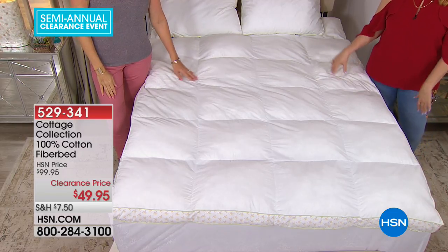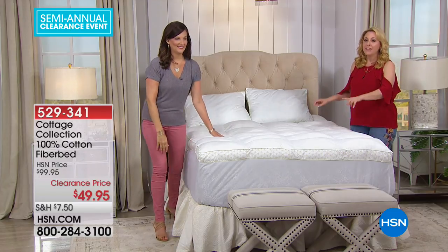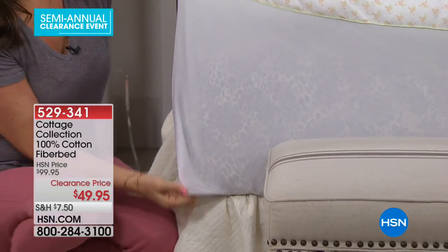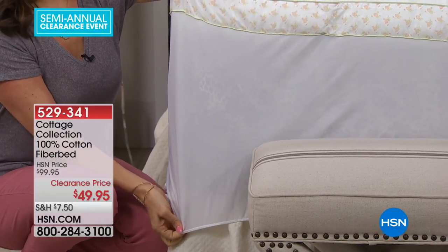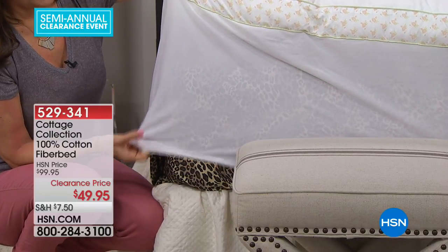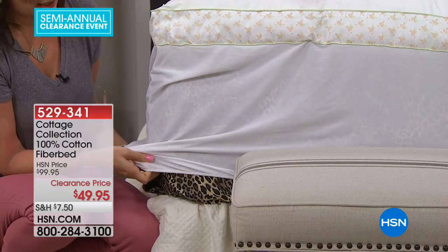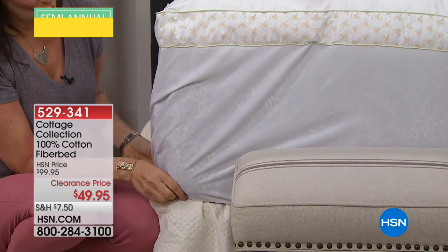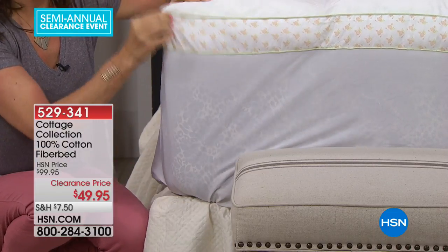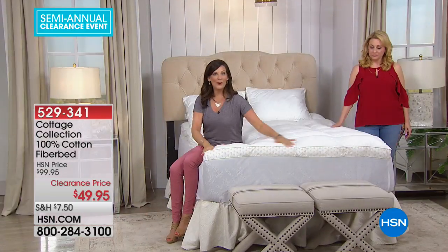Queen is the most popular, but a California king, look how much a 2-inch gusseted fiber bed that's machine washable and stain resistant with a 22-inch mattress would cost. Good luck with that, actually. I love this because it will fit up to a 22-inch mattress. A lot of us don't have mattresses that deep, but this fully elasticized fit is so tight it just fits right under there, won't slip and slide on any size mattress, so you can get in there and not worry about sliding it around everywhere.